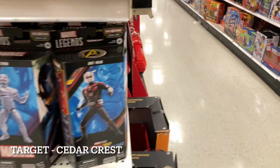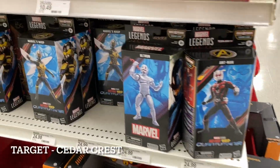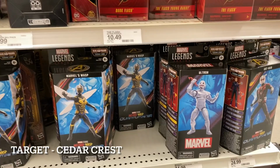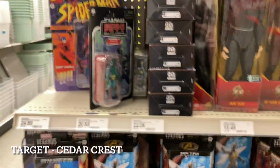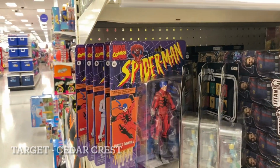So much Marvel Legends stuff out in the stores right now. It's actually kind of crazy between the anniversary program going on, these two waves, the Spider-Man waves. It's a lot of stuff for Marvel Legends out at one time. So very, very busy quarter for them.